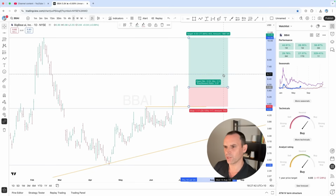See, this is the problem when you trade these highly volatile stocks. When you're trading these types of stocks, you've always got to have a bigger stop loss. There's more risk, but there's more reward. So something to think about.